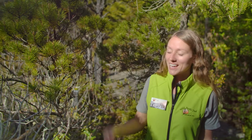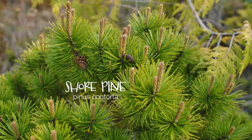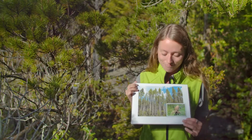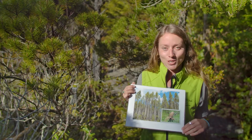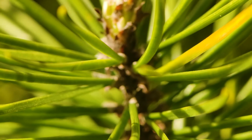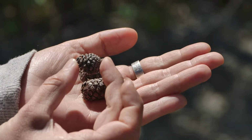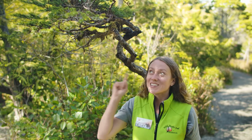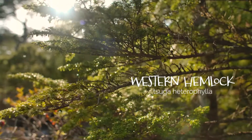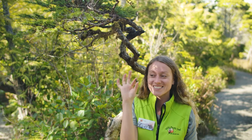Here we have a species that is very unique to our woodland bog environment. It is a shore pine, and it is a coastal variety, a slow-growing variety of the lodgepole pine, which you can find in interior BC and into Alberta. You can have a closer look and see that the needles come in pairs of 2, and the cones look like this. This is another species in the bog, the western hemlock. The western hemlock has these beautiful needles that are flat, all different sizes, and they've got these tiny, tiny, cute little cones. This is full size.